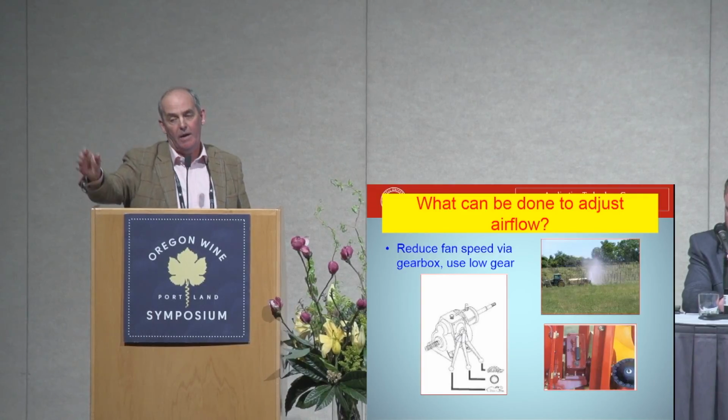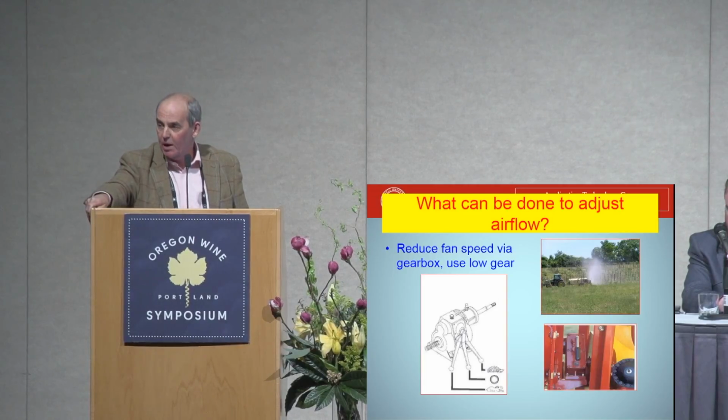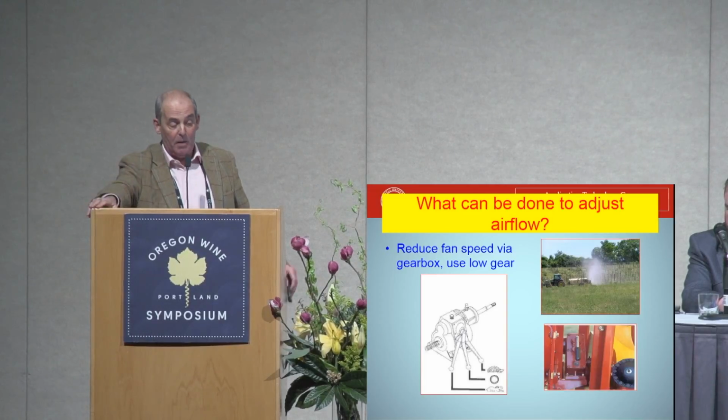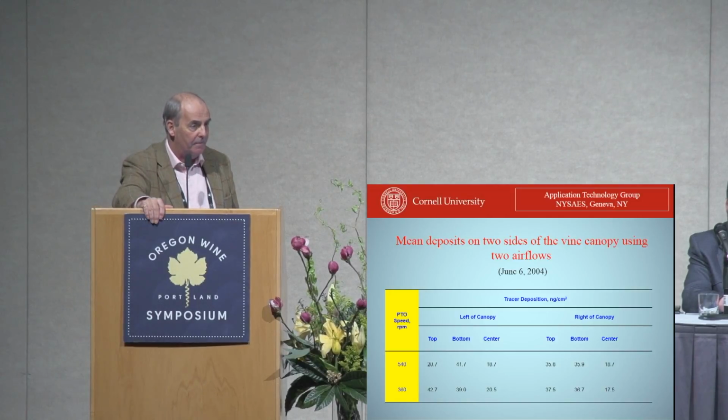Traditionally, you put a high and low gearbox on it. Not a lot of use, a fat lot of use, you could say. A 20% reduction in airspeed, it's hardly worth doing. So my cri de coeur to manufacturers of sprayers is to give us a better gearbox. And you can clearly see here how deposition will increase by changing PTO speed.